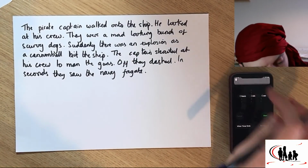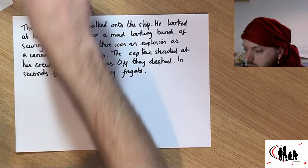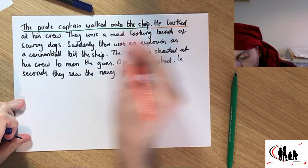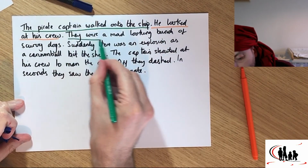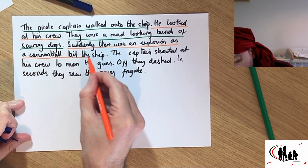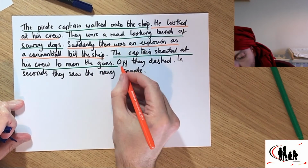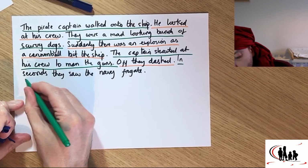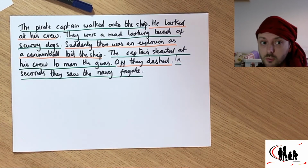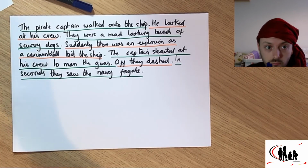Okay, so stop. In 2 minutes, I managed to write 1, 2, 3, 4, 5, 6, 7 sentences. Okay, they're not the best 7 sentences in the world. Hopefully they're readable. I was going fast, but hopefully the handwriting is still mostly readable. I can go back and check for spelling mistakes and things like that afterwards. But that's what I'm going to ask you to do.